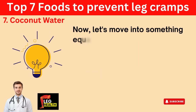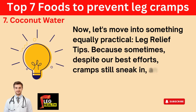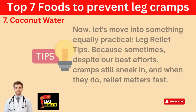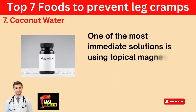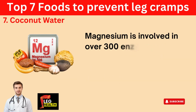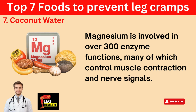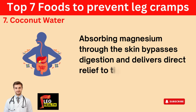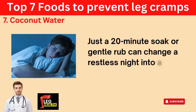Now, let's move into something equally practical, leg relief tips. Because sometimes, despite our best efforts, cramps still sneak in, and when they do, relief matters fast. 2. Leg relief tips. One of the most immediate solutions is using topical magnesium lotion or taking Epsom salt baths. Magnesium is involved in over 300 enzyme functions, many of which control muscle contraction and nerve signals. Absorbing magnesium through the skin bypasses digestion and delivers direct relief to tight areas. Just a 20-minute soak or gentle rub can change a restless night into a restful one.